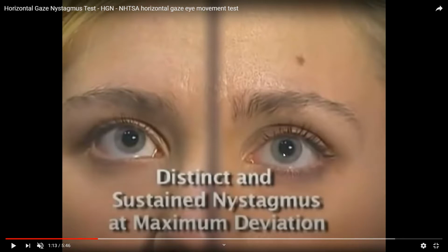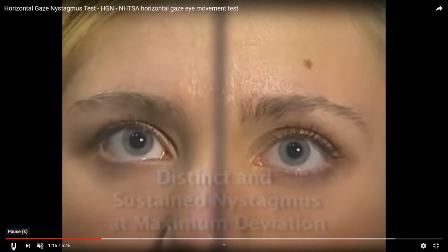And if you're moving it to that subject's left, you're always going to be looking at that eye. So the first thing they do is move it to the left for the particular person being tested. They move it out to the left side, take it out to that extreme, and they're going to hold it there.